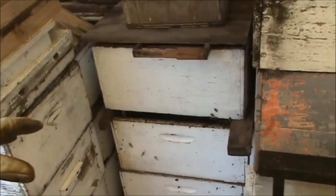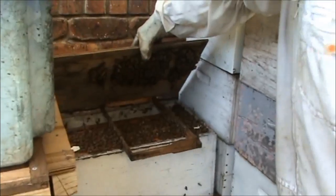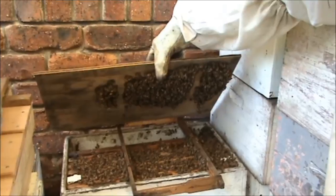What I'm going to do is put them into a box. I've got this other box here with a base, and it's got fresh pheromones in it. Have a look under here. Yeah, wow.